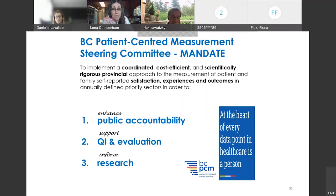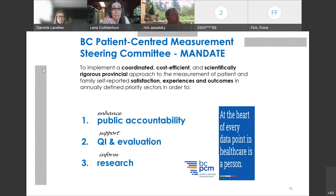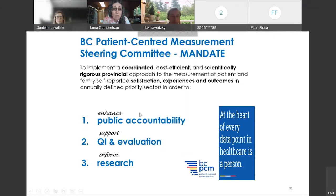Our work initially was focused on enhancing public accountability, so data collected for performance measurement and accountability, but also, where we were unique in British Columbia, in sampling at the level of the location of care so that it would support local QI and evaluation. And it wasn't until we got access to our support unit funding that we also started looking at how we collect data and make it available to inform research. So our mandate is this coordinated, cost-effective, scientifically rigorous program, but always with the guiding principle that at the heart of every data point in healthcare is a person. Next slide, Rick.